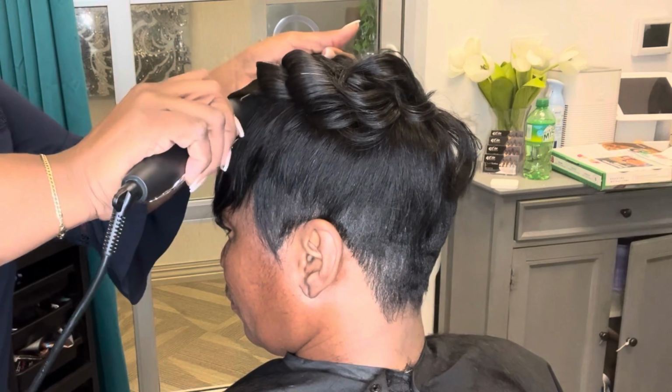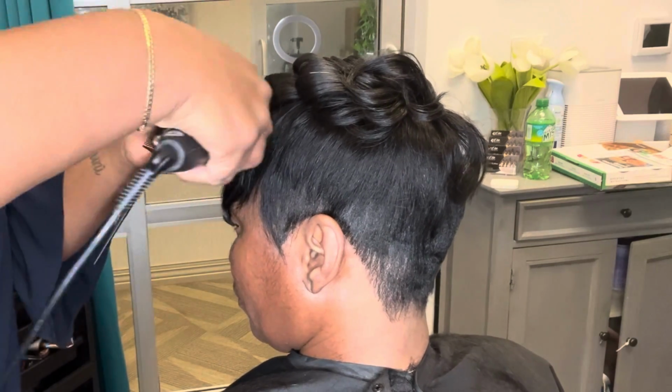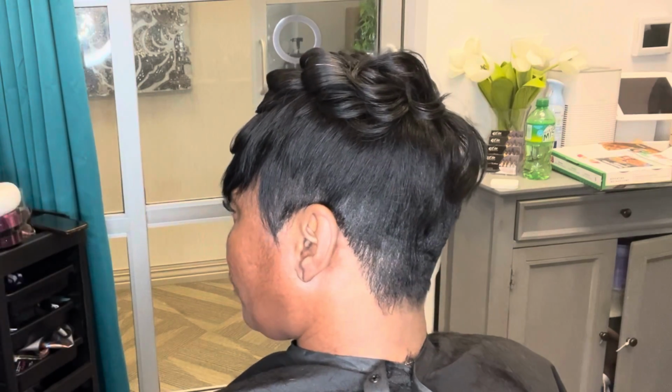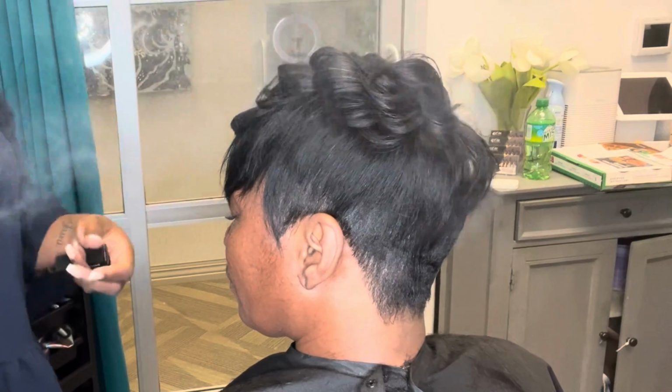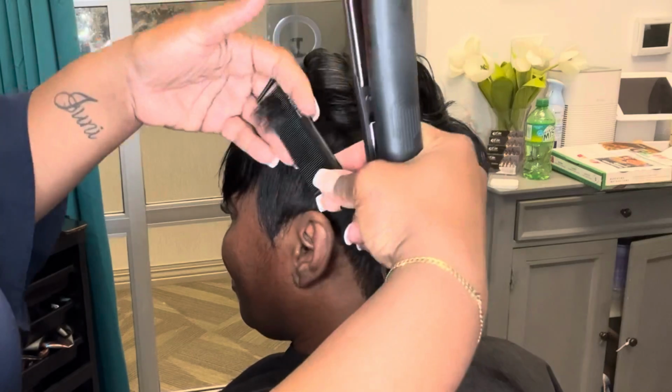Now, this style is really easy to maintain. All she has to do is basically put her scarf around the sides and the back of her head and go to bed at night. So it's not super long. It's not a lot for her to deal with on the crown area. And I did make sure to freeze it in place at the end of the style because I wanted to make sure she didn't have to do anything with her hair.